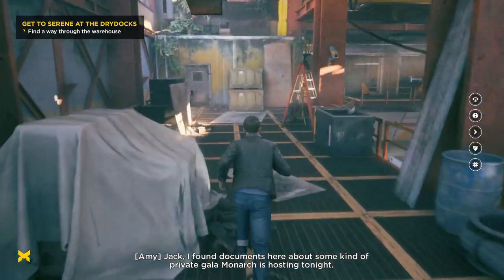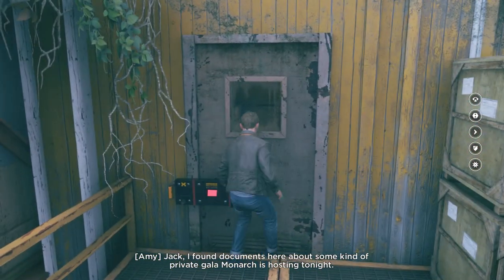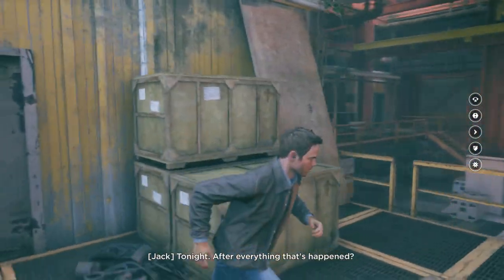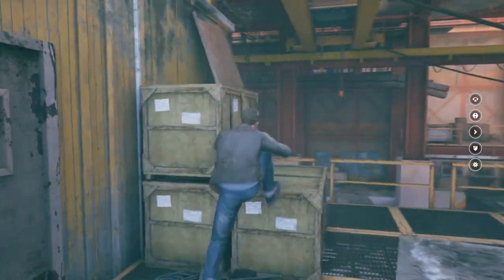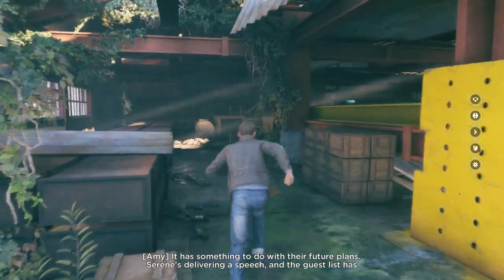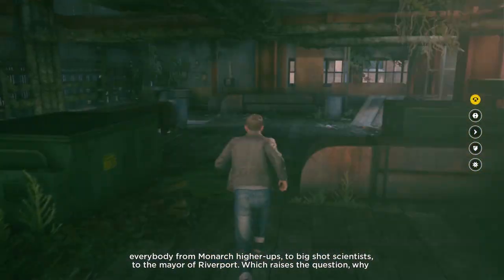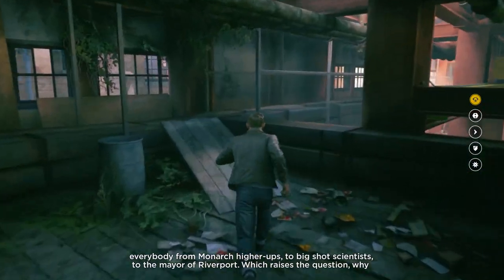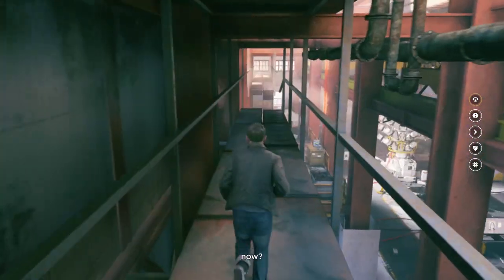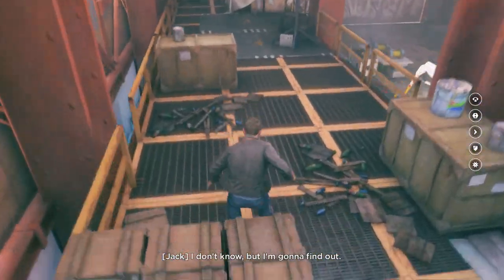Jack, I found documents here about some kind of private gala Monarch is hosting tonight. Tonight? After everything that's happened? It has something to do with their future plans. Serene's delivering a speech, and the guest list has everybody from Monarch higher-ups to big-shot scientists to the mayor of Riverport, which raises the question, why now? I don't know, but I'm gonna find out.